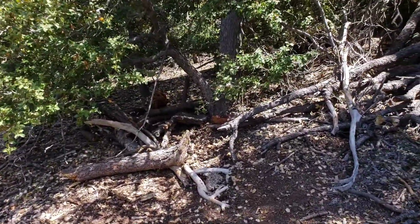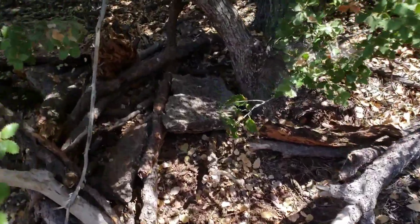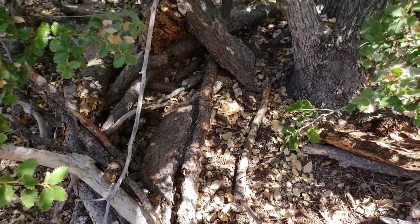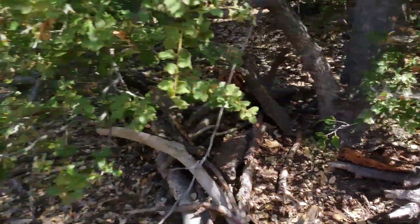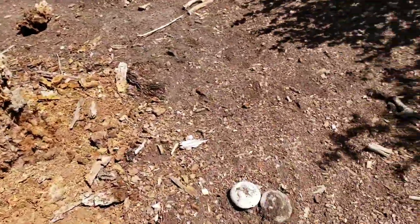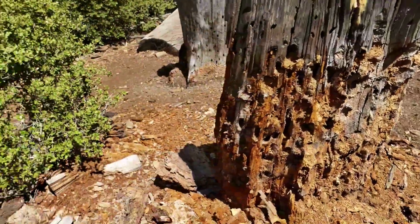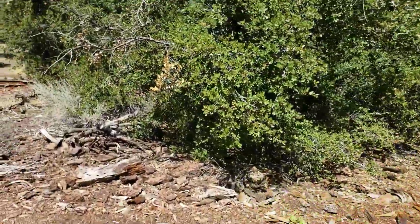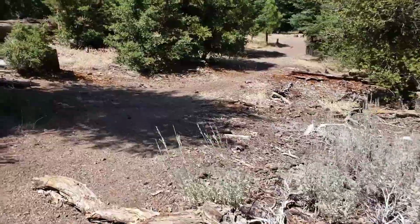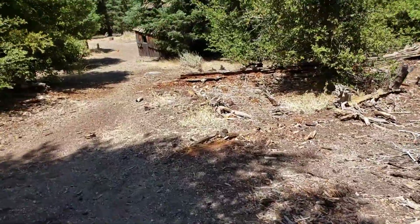For example, there used to be a Boy Scout geocache right here, and it's gone. No big surprise. I guess I'll go ahead and film. Oh, hey, look at that. I guess I'll go ahead and film as I get up to the cabin. I came in from the backside. I said there's 2 or 3 different ways in.